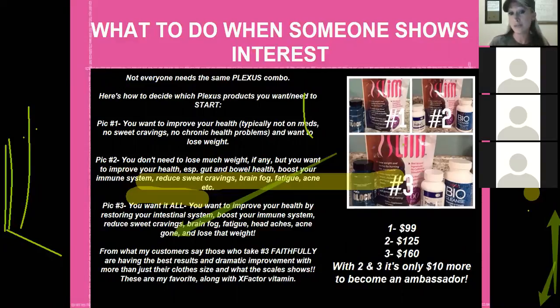But with the combination of #2 and 3, for only $10 more, they can sign up to be an ambassador and get ambassador pricing. So that's why it's so important to interview the people that are interested and just see where they're at. Let's say they can't really afford it yet, and they want to go with maybe the smallest thing, but they're really interested in sharing the products with other people.